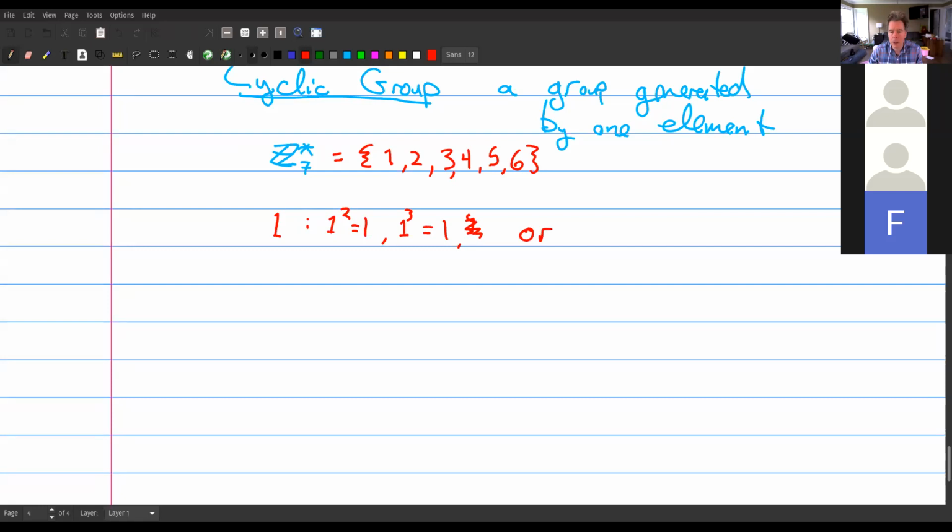And do you remember this term that we've used before, order? The order of a group element is the smallest positive power you raise it to so that it's equal to 1. So the order of 1 is just 1. Let's try it again with 2. 2 to the first power is 2. If you square 2, you get 4. And 4 times another 2, so 2 to the third power, would be 8, but 8 is 1. The order of 2 turns out to be, sorry, 3.